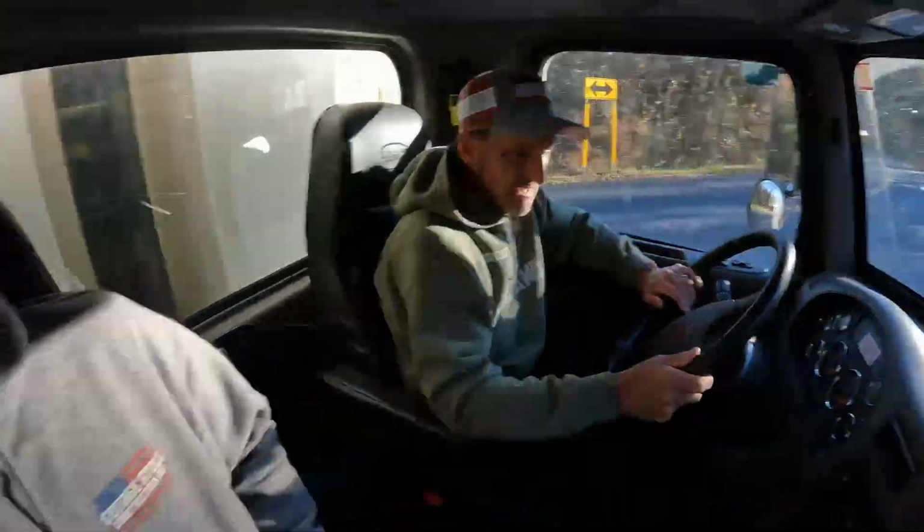All right, well, that is pretty much it. We're pulling back up our driveway now. This truck is just going to be sitting here until we get all the parts to throw the front plow on and get the sander in the bed.